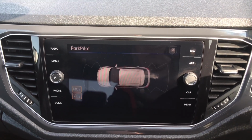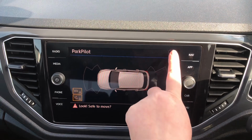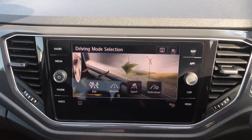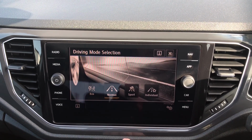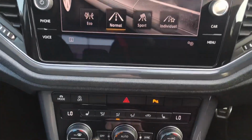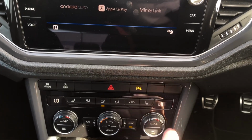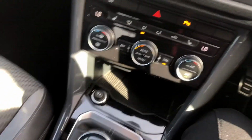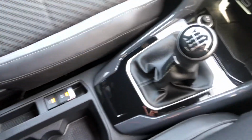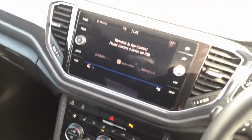Another great feature is the front and rear parking sensors, so it's perfect for keeping your lovely car nice and safe while you're parking. And you have got the driver mode selection as well, so you can change the mode depending on how you want the car to feel while you're driving. Underneath you've got your 2-zone climate control. It has got the heated front seats as well, so it's perfect in the colder weather to keep you nice and warm. And the car is manual. You've also got the electronic parking brake with auto hold and 2 handy cup holders.